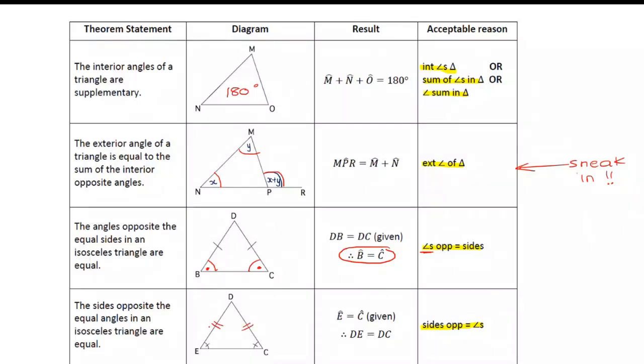So if you're going to say that DE is the same as DC because the angles are equal, then you're going to say, look, the side DE is equal to the side DC because of sides opposite equal angles. So your reason is what you have. If I am stating that the angles are the same, then I'm starting with angles opposite equal sides. If I'm stating that the sides are equal, then I'm going to start with sides opposite equal angles. Sneaky ones, those two.